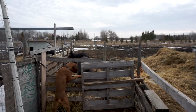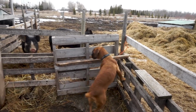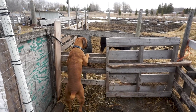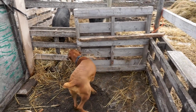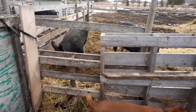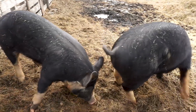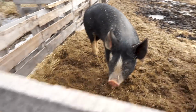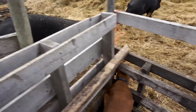Oh, the dog playing with the pigs, that's funny. Do they not want to play with you? It'd probably be a different story if he was in the pen with them. Oh, watch your head. I was holding my tripod and he jumped up and hit his head, although it didn't seem to faze him.